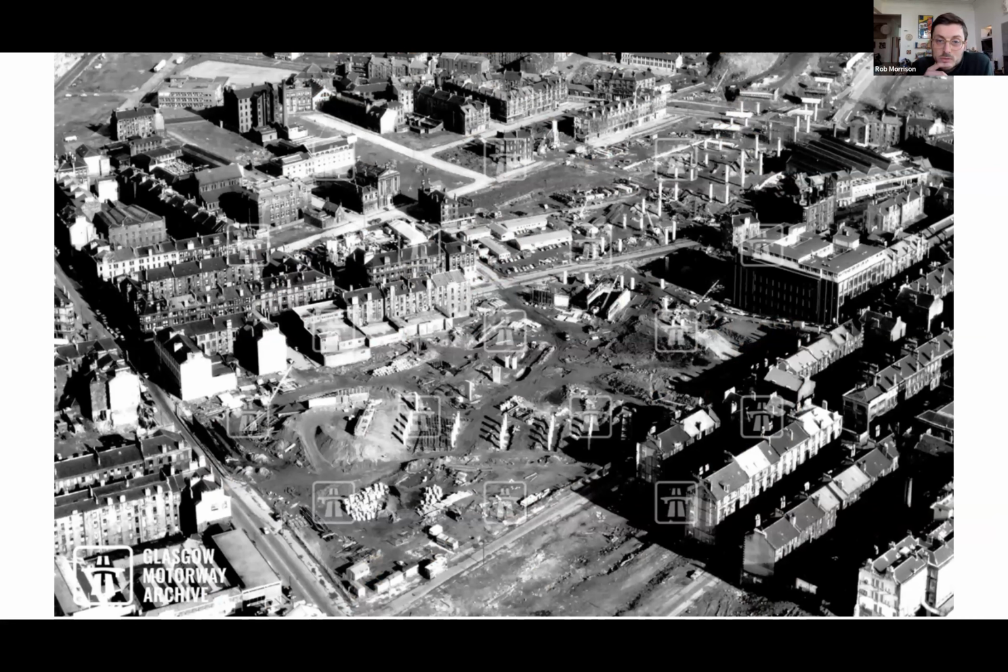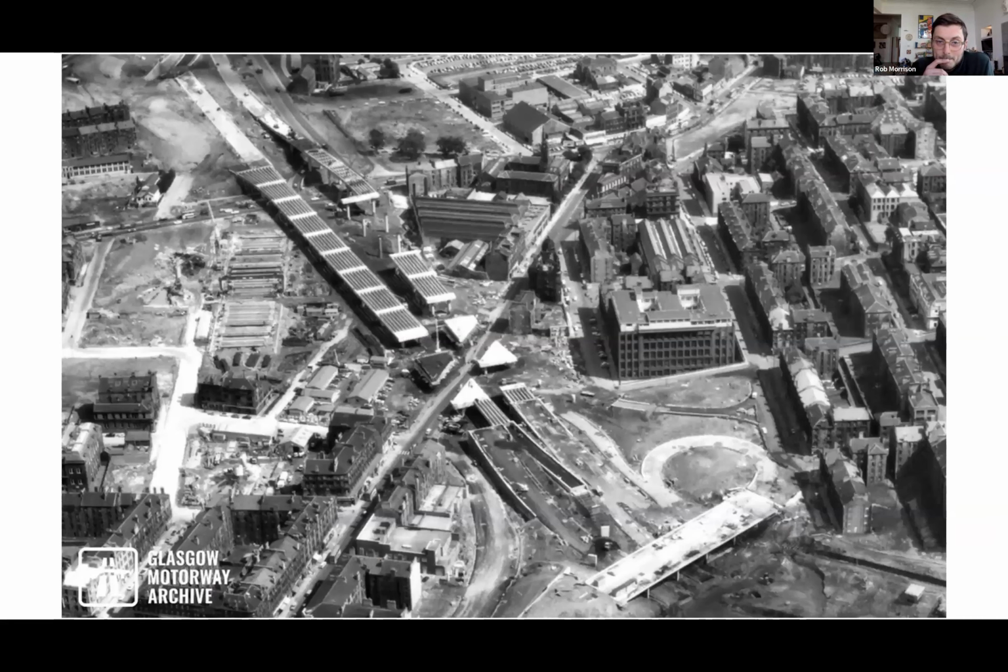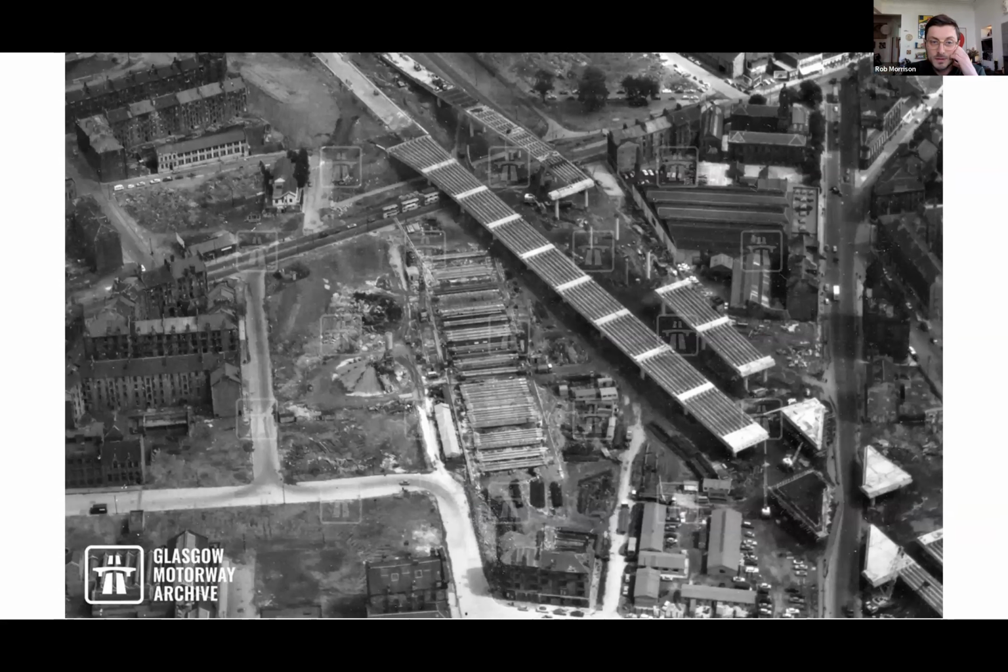So this is another image. Next one again, please. So this is the motorway starting being built. You can see Civic House top left in that photo. If anyone is interested, this is an amazing archive. It's the Glasgow Motorway Archive, and it has some incredible images of the building process. Next one, please.